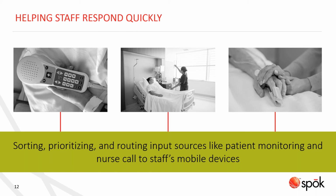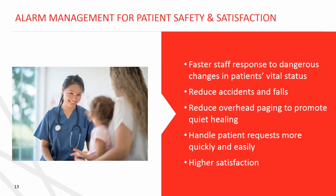Additionally, reducing the incidence of false positive alarms that divert attention from the real needs of patients can also be addressed with tighter alarm parameters and proper electrode maintenance. All of this can add up to a quieter, safer, and more efficient hospital, along with Joint Commission compliance.